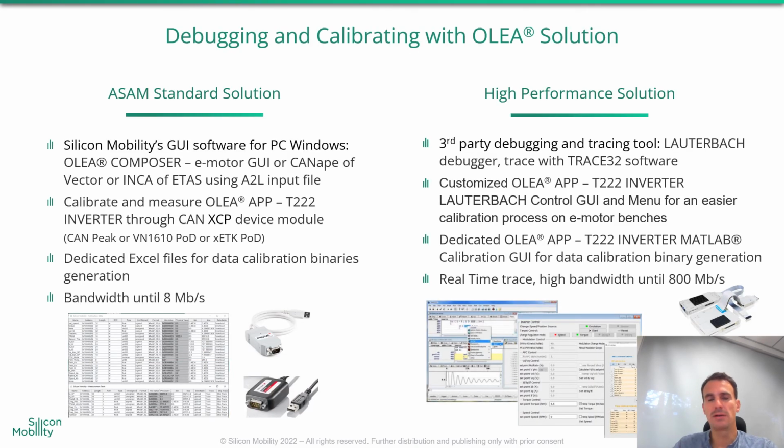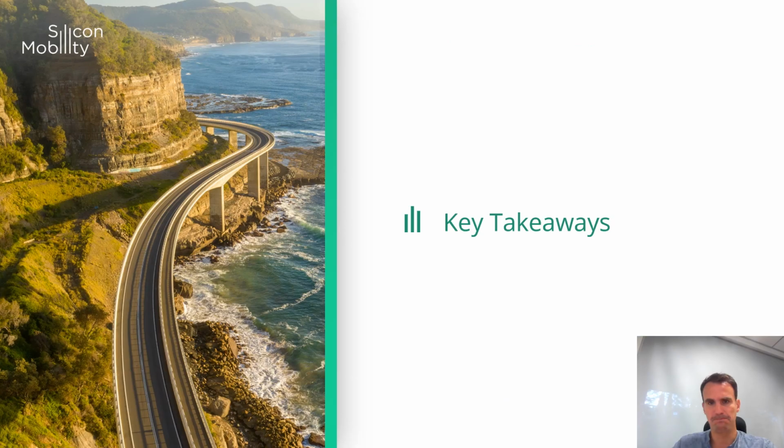So to finish with OLEA Inverter HE, it includes debugging and calibration support, either with the ASAM standard solution, compliant with Vector CANape or ETAS INCA, or for high performance with a very high data bandwidth, we provide an interface with Lauterbach probe and customized Lauterbach GUI for precise debugging and calibration phase. So everything is available upon your need.